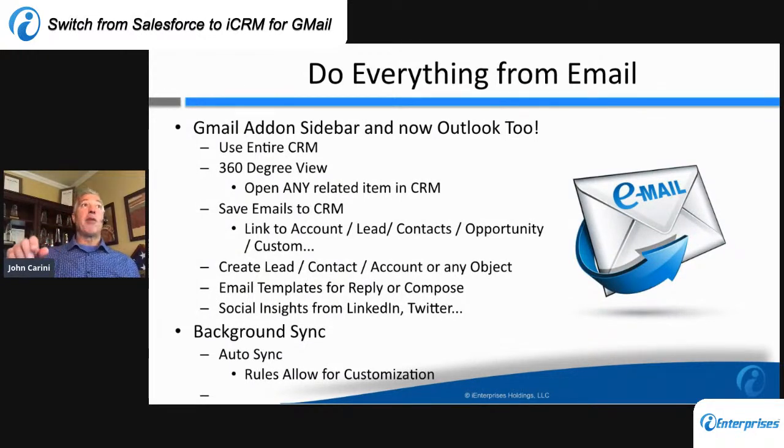I will mention that we have an Outlook connector too. So I know some people have Google Suite or Gmail for their company, and they sometimes use the Outlook client with the Gmail backend. We have an Outlook add-on as well, so that works almost exactly the same as the Gmail add-on, but I'll focus on the Gmail add-on here due to the title of the webinar, obviously.